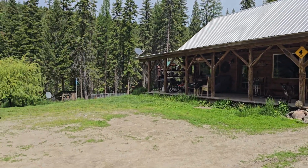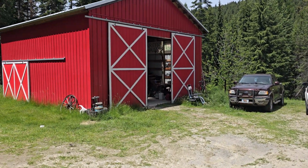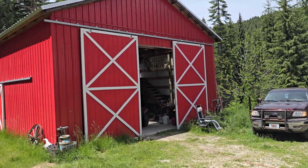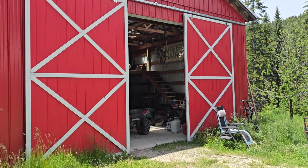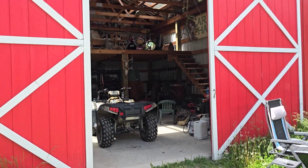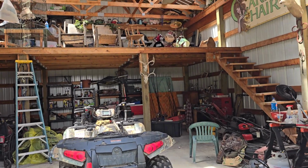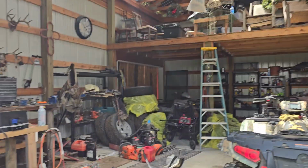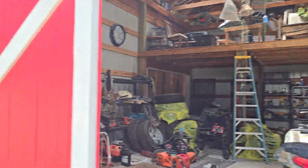I'm going to go ahead and turn this way to the shop. I believe it's a 40 by 40 shop, but it's a nice metal building shop. I'll let you go ahead and look at the inside here. So it has a loft and skylights. It's really pretty cool. Pretty handy to have out here. Skylights, loft, workbench area. So a lot of possibilities there.